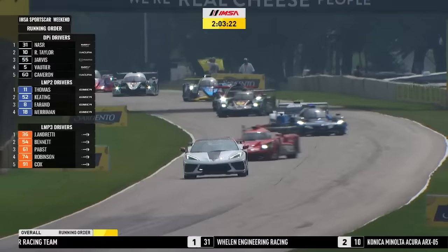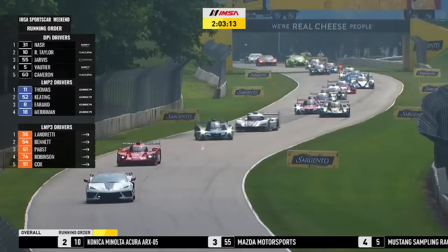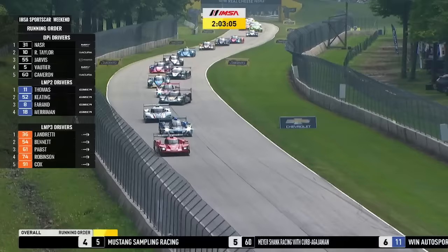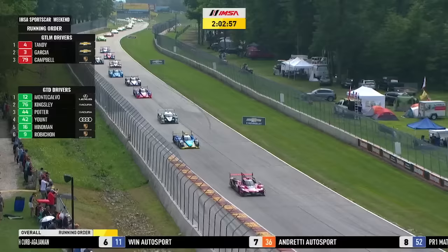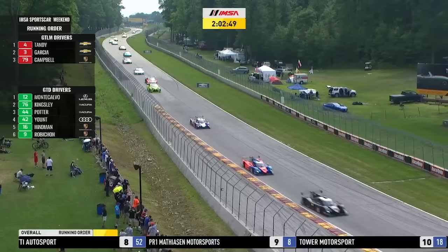Mustang sampling JDC Miller car, that's the dark grey number 5. Dean Cameron for Meyershank Racing in the black and purple car in fifth position. Then the LMP2 leader, Stephen Thomas for Wynn Autosport in the number 11. Then the LMP3 leader, it's Jared Andretti for Andretti Autosport in 36. As far as the other classes are concerned, Nick Tandy has managed to get ahead of the 3 car, the other Corvette, which now has got Antonio Garcia on board. So they did a driver change then in that 3 car. Matt Campbell will be in third in GT Le Mans.